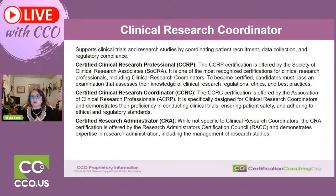They again support clinical trials, and they coordinate patient recruitment. They do data collection and again regulatory compliance. So see how all of these kind of morph together. You need to know the code sets. You need to understand documentation. You need to understand compliance, and you have to understand the financial world involved.